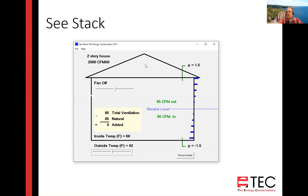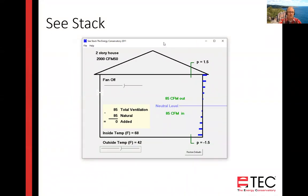So next, I want to show you what happens when we start changing the air tightness of the house. The easiest way to do this is to use the keys T for tight, M for medium, or L for leaky. And of course, it starts with medium. But let me move it to tight by pressing the T key, and I'm going to leave everything else the way it is.